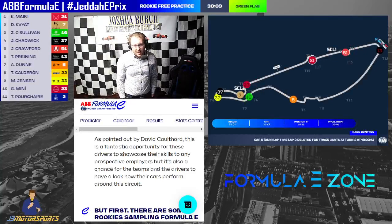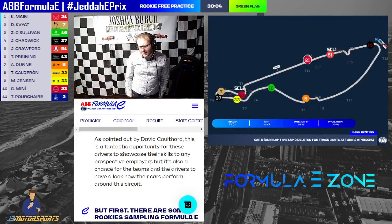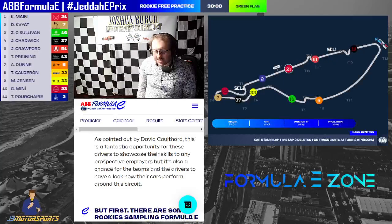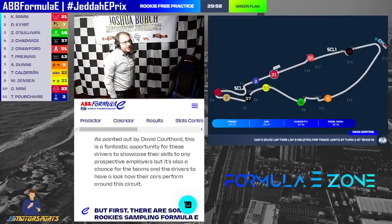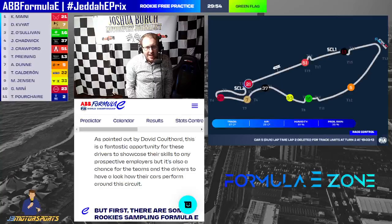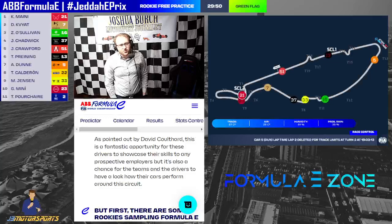Kvyat's across the line now and goes second fastest with a 1:21.868 to go over their fastest. Kush Maini still top as we look at Jean-Eric Vergne. They'll all get their chance to head out onto the circuit fully later on as well. This is the rookie session.